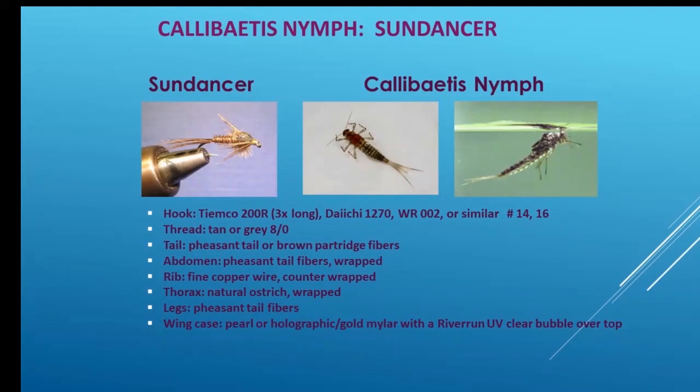We're going to be using tan or gray thread, 8/0. I'm using Unithread tonight. The tail will be pheasant tail. You could use brown partridge fibers. And the abdomen will be pheasant tail fibers wrapped, counter wrapped with copper wire. For the thorax, which is fairly hefty, you can see it better here in the emerger. For the thorax, we're going to use natural ostrich, and we're going to wrap it just the way you would a hackle.